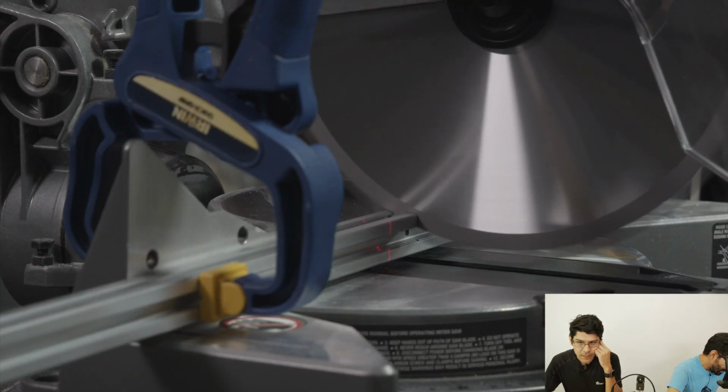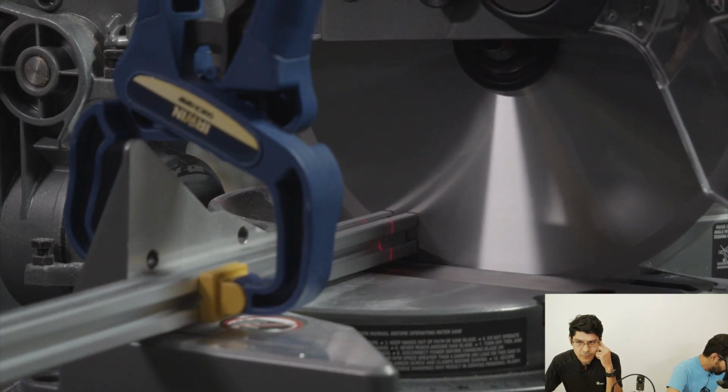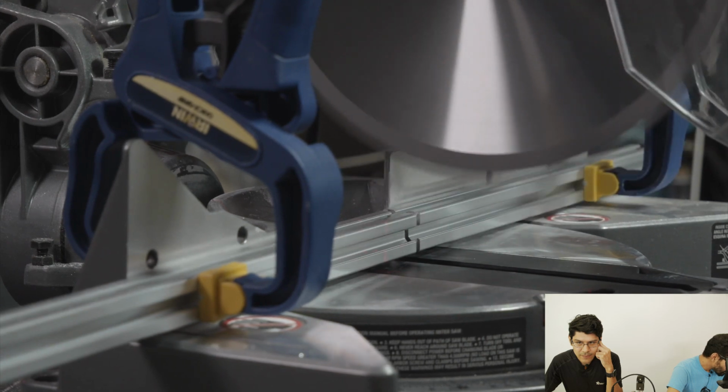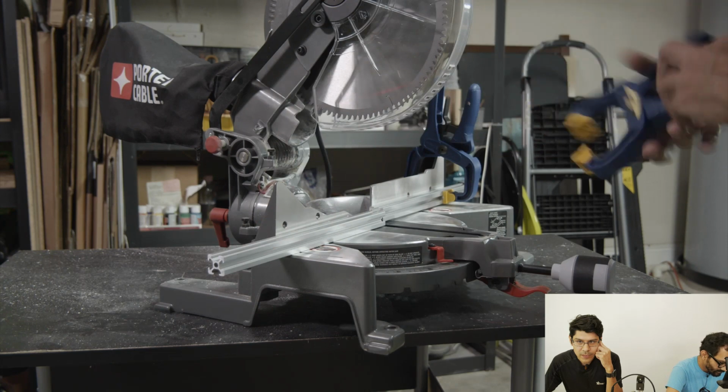And I got a 100-tooth titanium blade because the hardware store only had wood blades, so I had to find this on Amazon, check the reviews. They're very terrifying, but it ended up working.